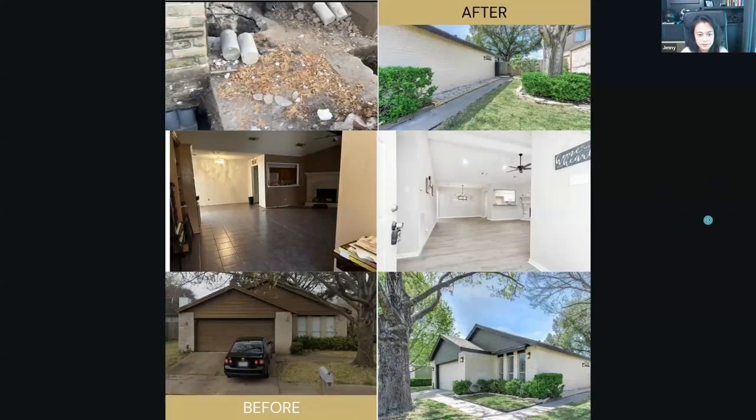And these are some before and after pictures for this one. I believe Huy and May did a series of videos on this house. If you click on the YouTube channel and follow Huy, I think you will see the video of this house.